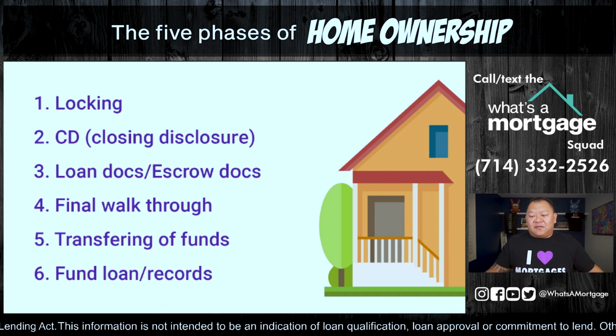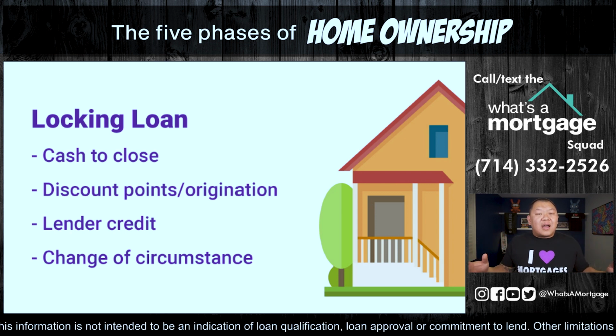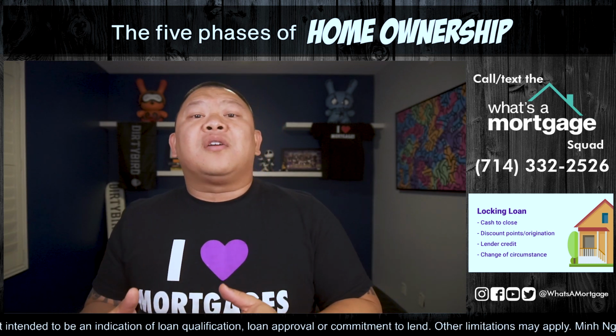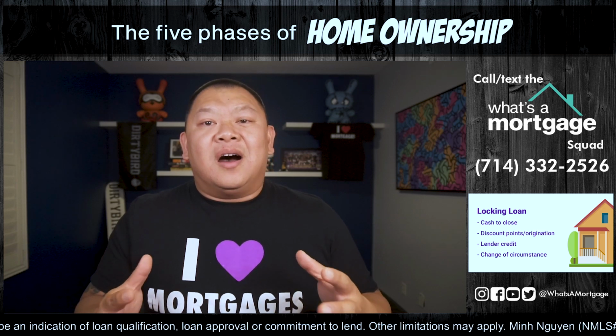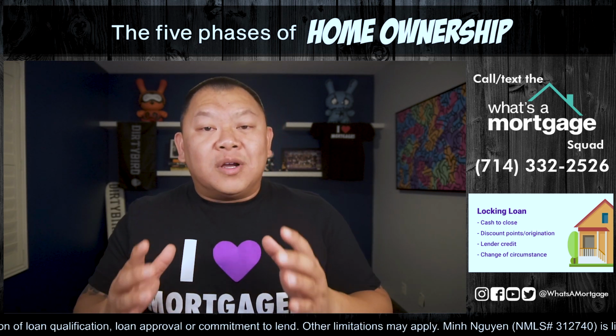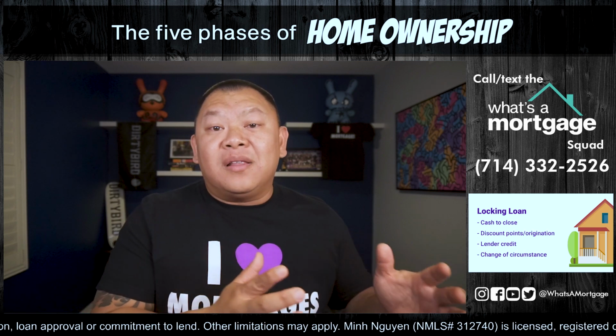So let's talk about the locking phase. Locking the loan. Remember, if you haven't locked your loan yet, there are other steps to locking your loan. You can lock your loan once your offer gets accepted. If you're buying new construction, of course, you can lock it a little bit earlier. But if you're not buying new construction, once you get your offer accepted, you can lock your loan at any time. Some people wait till the tail end to lock the loan.